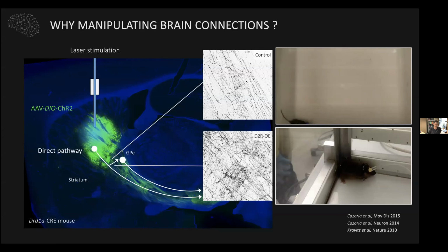a transgenic mouse model, and we made this observation that in this mouse model, these direct pathway neurons were making intermediary connections to this GPE. So this is something that you can see here. Now you see that you have a massive sprouting of collaterals here in this GPE. So first, these projections, we showed that they make functional connections to the GPE neurons.